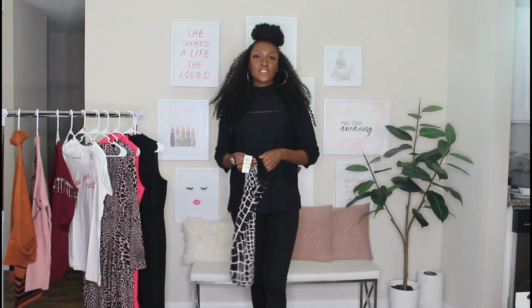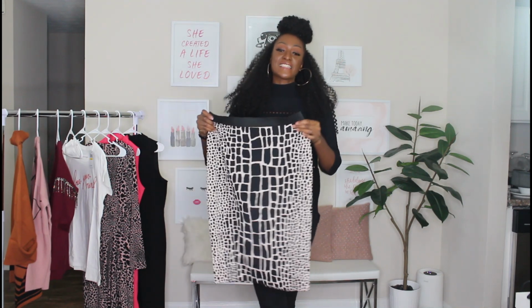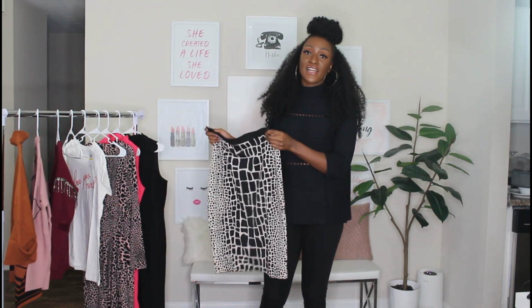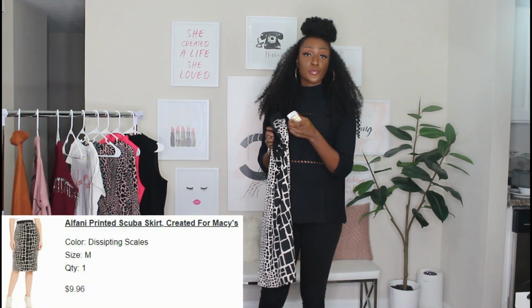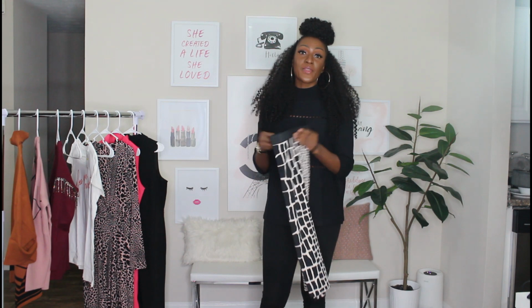So the next thing I wanted to try on was this skirt that I got. It is Alfani as well. It is so cute, but I'm worried, y'all. It's so big, right? Like, I'm a size medium, a size 8, but this looks like a large and it's supposed to be a medium. I only got this for $10 and it was originally $54.50, and this is called the Rouge Romance. I love this so much. It's so soft. It has a little slit in the back of it. I'm really hoping that it fits.